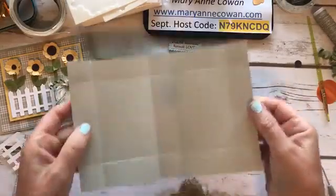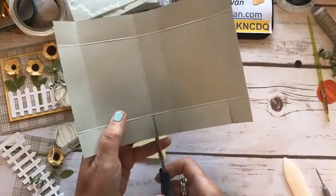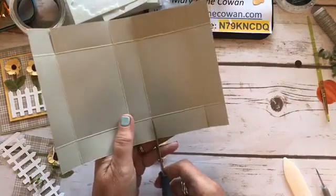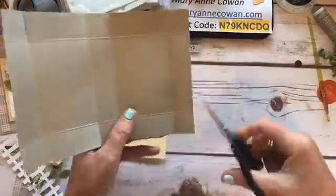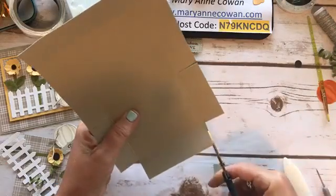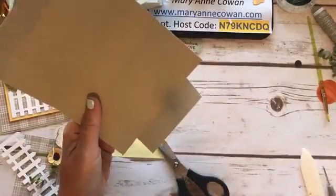All right, now we're going to cut on each side up to the 1 inch fold mark. Turn it around. Same thing on the other side. All right, now we're going to take 2 tabs off. Just pick one end and take the tabs off. I'm angling it just ever so slightly because it's going to tuck inside the box. All right, that's it.